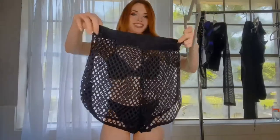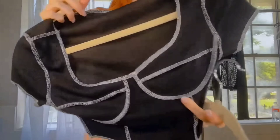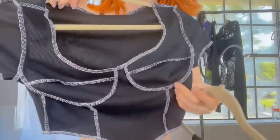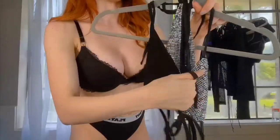These are fishnet shorts, so completely see-through. Should be fun. And those match this fishnet top. Super cute. Gives me some major Naruto vibes. And this next one is a matching set, kind of like this ribbed cotton set, and it has this white contrasting seam lines. And the pants have crosses on them. So that should be a really cute outfit. And the last one is this really sparkly bikini top and bottom. That's so pretty.